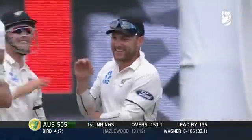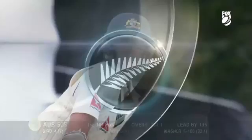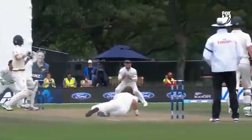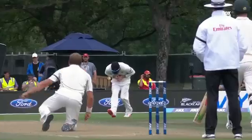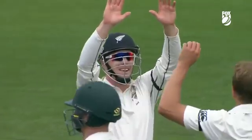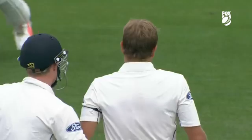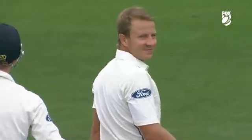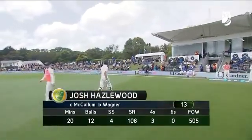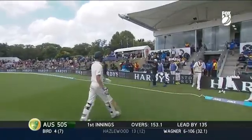Can't believe it, McCullum. It was the simplest of catches. Just delighted for him. Delighted. Another fend shot off the chest. Wagner goes down at one end, doesn't worry for 1 second because it balloons through so nicely to Brendon McCullum. And Australia have been bowled out, and Neil Wagner is going to lead the team off to generous applause here at Hagley Oval. Hazlewood goes for 13, all out for 505.